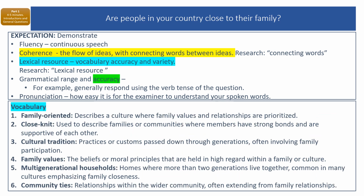Some helpful vocabulary here is family-oriented, which describes a culture where family values and relationships are prioritized. Close-knit, used to describe families or communities where members have strong bonds and are supportive of each other. Cultural tradition are practices or customs passed down through generations, often involving family participation. Family values. These are the beliefs or moral principles that are held in high regard within a family or culture.